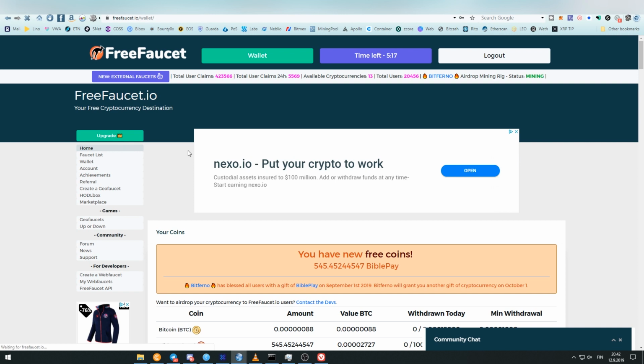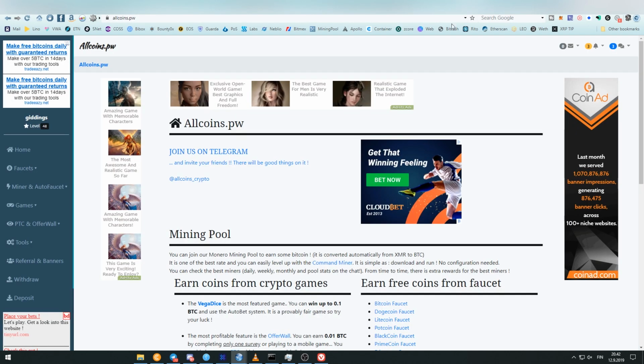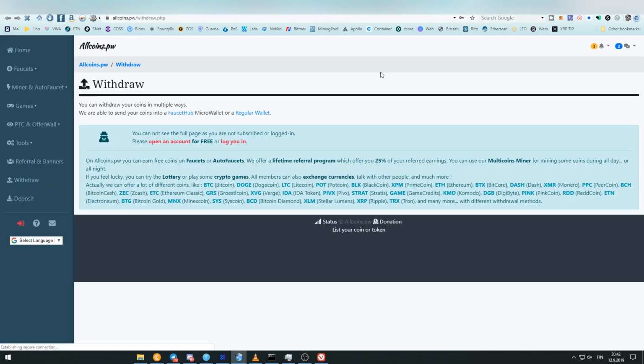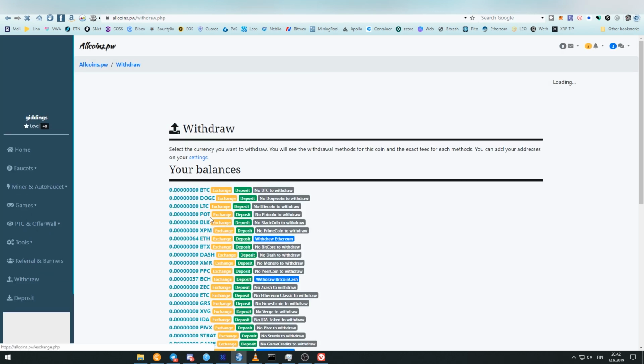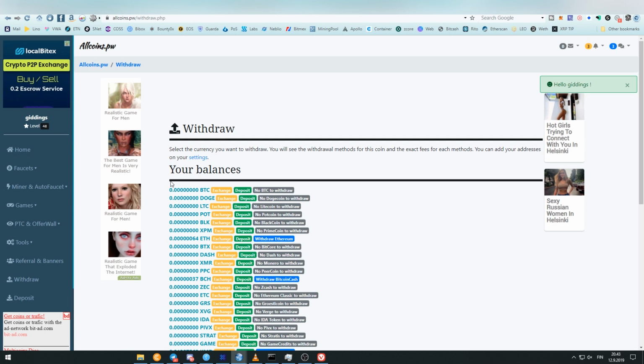It's really simple. Moving on, we have Allcoins, which is probably the most diverse type of website when it comes to coins. Okay, we have to log in. This is what I hate about this site. In terms of advertisements and pop-ups, this one has somewhat of them, but it plays decently well.